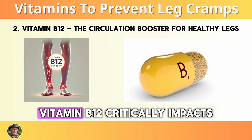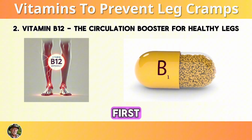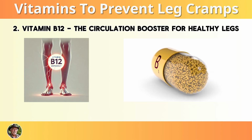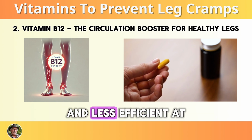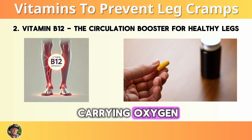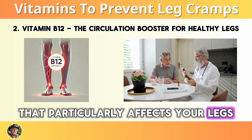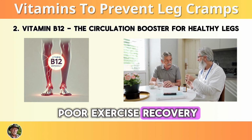There are 2 ways vitamin B12 critically impacts your leg health. First, B12 is essential for healthy red blood cell formation. Without enough B12, your red blood cells become larger and less efficient at carrying oxygen. This creates a functional anemia that particularly affects your legs, causing weakness, fatigue, and poor exercise recovery.